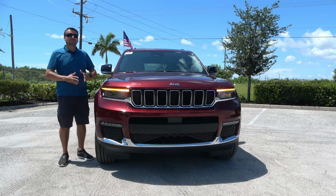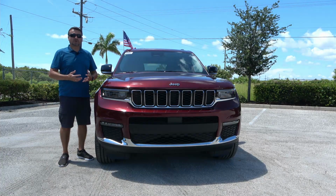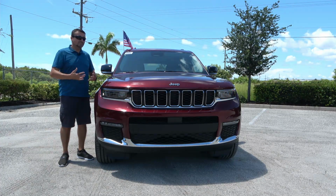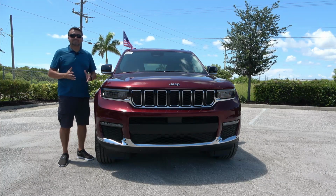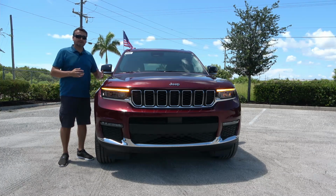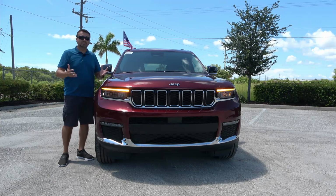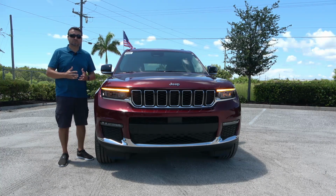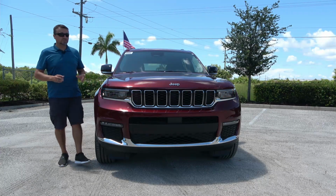I'm super excited for 2 reasons. First of all, to review, to bring you this vehicle, but also to check it out for possibly changing my Honda Pilot to one of these, because that's going to be the direct competition with the Pilot, with the Kia Telluride, with the Hyundai Palisade, okay? And also the higher trim levels, this is Limited, the higher trim levels are going to compete more in the luxury markets. But we're going to check out the different trims maybe in a little bit. We're going to start with this Limited model.